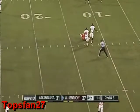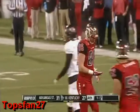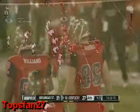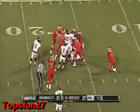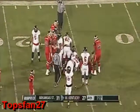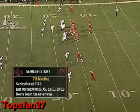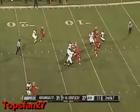Dowdy in the middle. It is complete. Nothing glamorous about the catch by Tim Gorski, but positive yardage is what they need. From the 13, this is Andrews trying to get some blocking help. Not a whole lot. And the winner is on the inside track to secure a Sun Belt bowl berth.